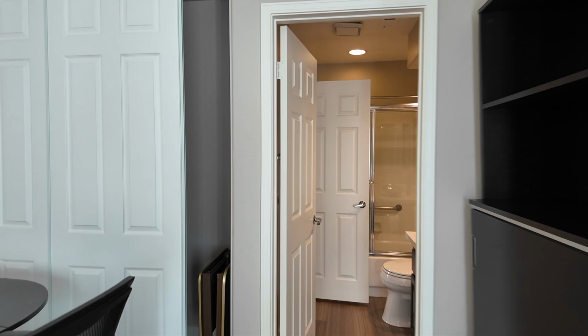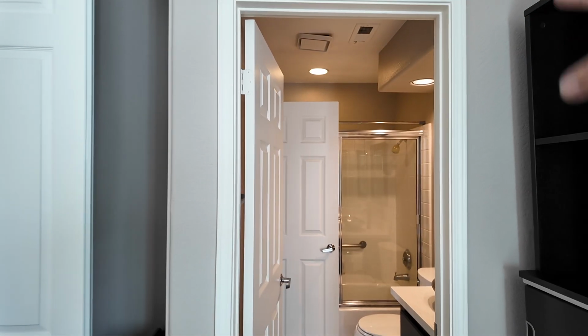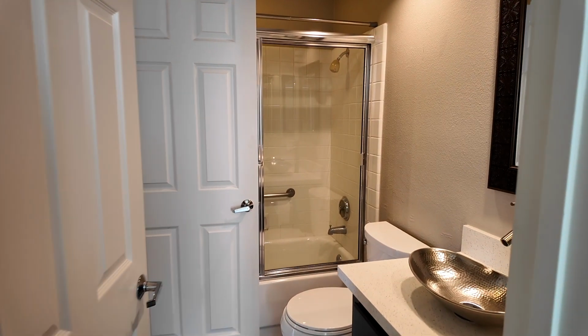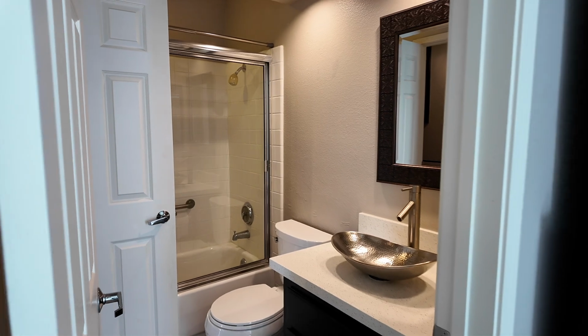One thing that previous owners here did is they created a doorway. This plan doesn't normally have this doorway here to make this an ensuite. Ensuite just means that the bathroom is on the actual room or has a doorway to it.